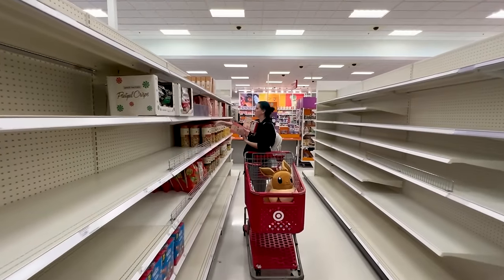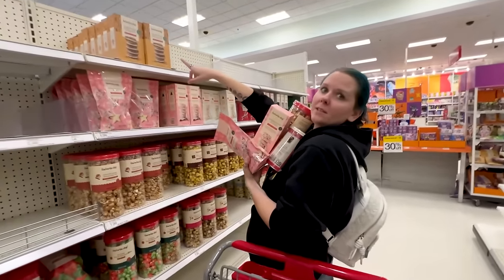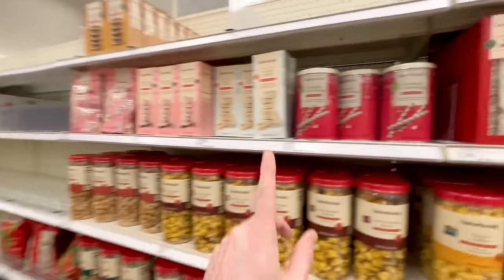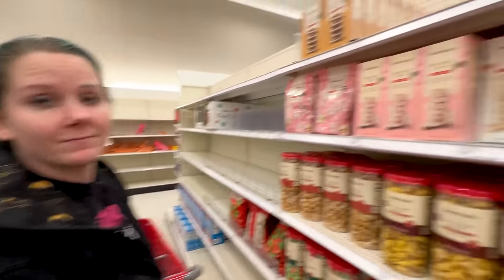Uh-oh, Marie, what is going on? What is going on? Can you grab that for me? No, this is a Pokemon shopping spree, not a Target shopping spree. Plus, if we were gonna get anything, it'd be these. I picked them up, you made me put them back. I mean, that's true, I'm just saying.